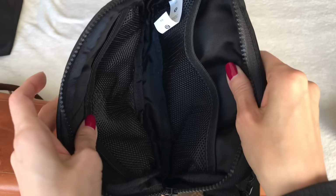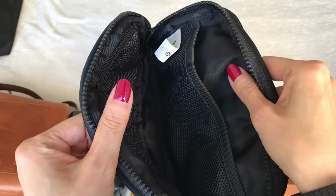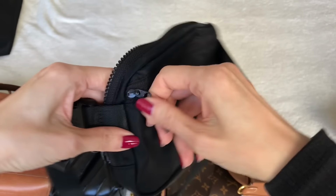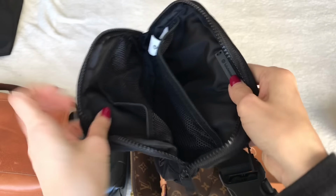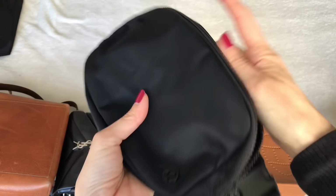I showed what fits. So much fits in here. It's very deceiving. A full water bottle fits in here. Seriously. Everything fits in here, all your essentials. This back pocket here, the zipper, is for anything you want to put, like cash, cards. The mesh pockets are really good. It holds my phone, my lip balm. Oh, I love this. Watch the video if you want more details.